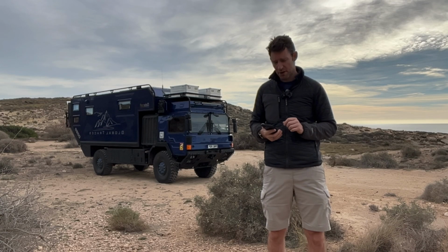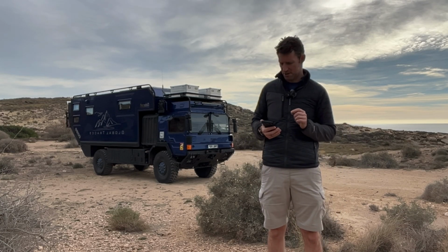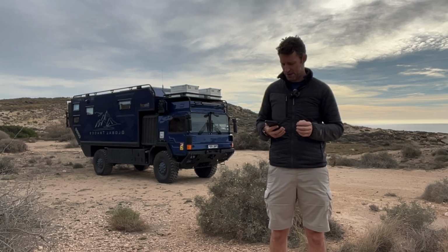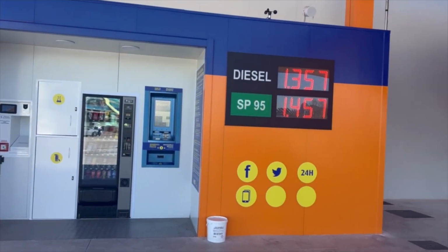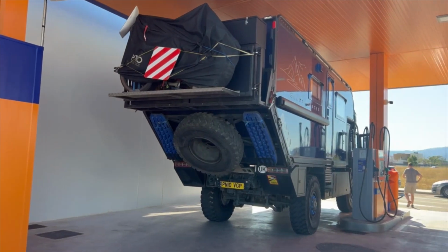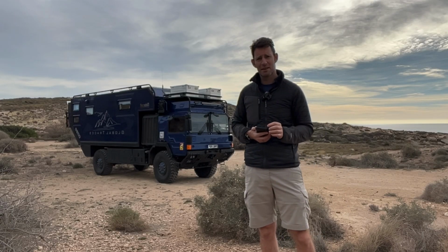We have driven 3,382 kilometres this month since we left home base back in the UK. We've had 8 fuel stops. Now, we have not filled up with fuel at every one of those fuel stops. Sometimes we've just done a little bit just to get us on a little bit because maybe it was a bit more expensive.